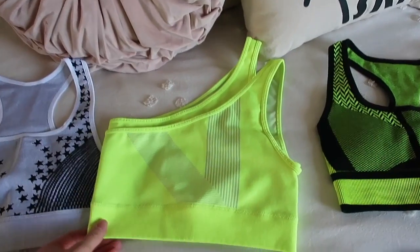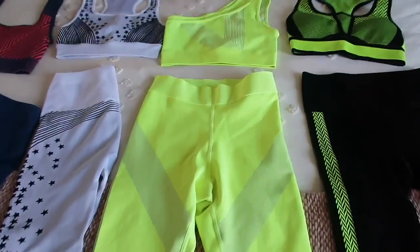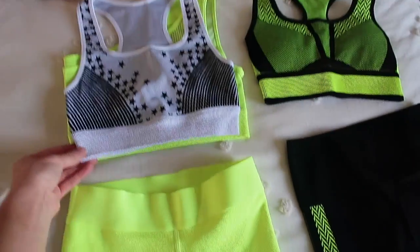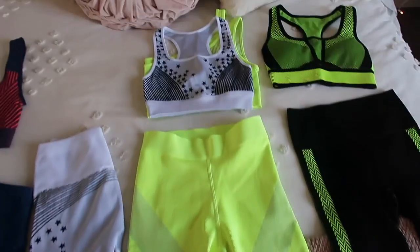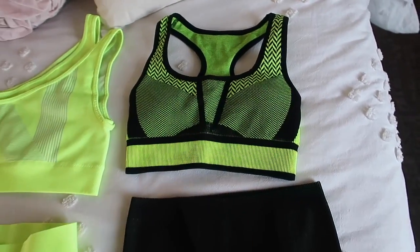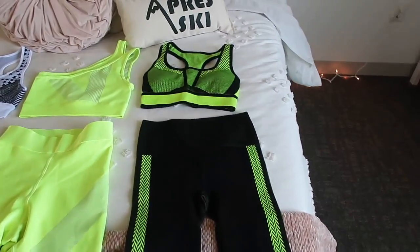This set is super fun. This top is one shoulder and it's got 2 layers in it, so it's super supportive. These leggings are so cool. They've got a nice little gray detail, so I love how these pieces go together, but at the same time, if I wanted to mix and match these, this set would also look amazing together. And then this is the last set that I got. It's got that neon yellow color with the black, and I love these pants. I seriously don't even understand how they come up with such amazing designs every single month.